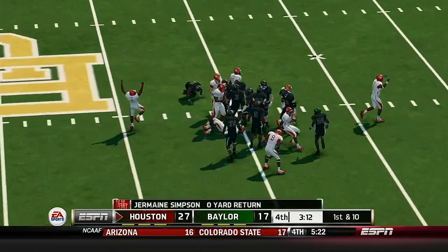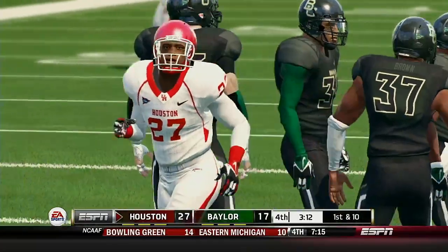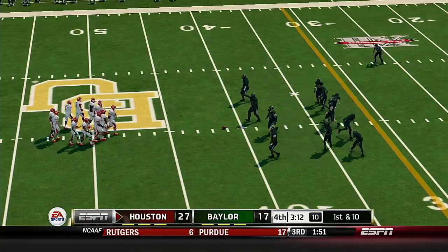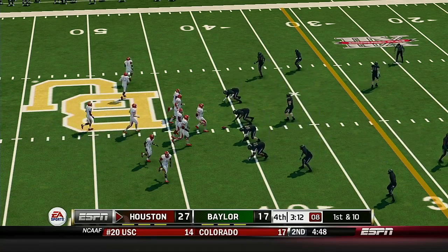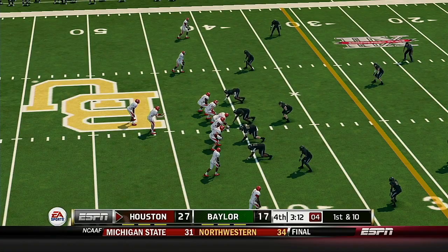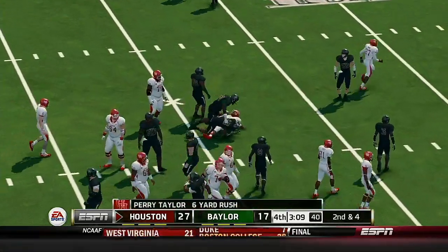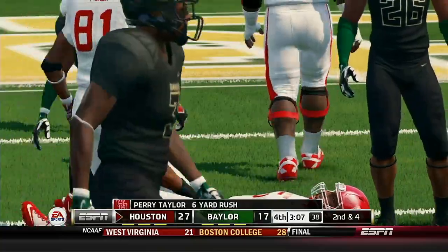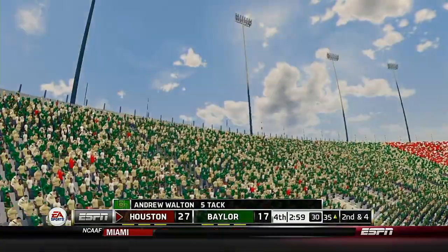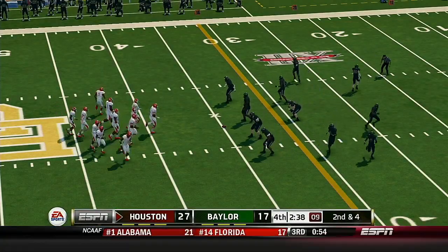He's tackled at the 41. Both teams are well aware that a score on this drive is going to create an almost insurmountable lead. This defense has really got to step it up and make a stop. Tackle after a decent run up the gut. Taylor gets 6 yards on the play. That'll make it second and four. So it's second down now, and they need about 4 yards to pick up the first.